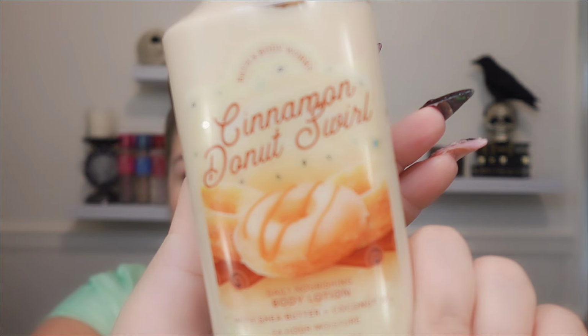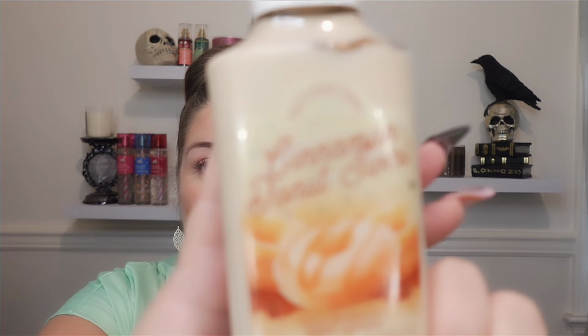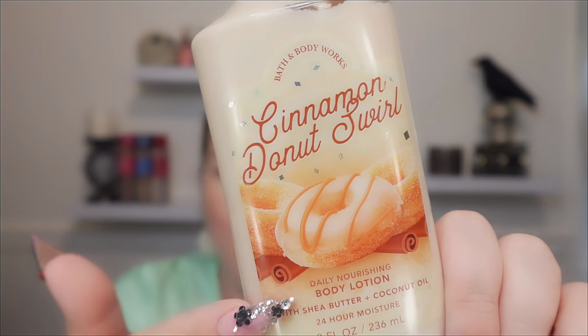Yeah, I have one last comparison, y'all, because I really was wondering. Remember that Fun Fair collection? Yeah, remember that one? Where we had the weird pieces and parts of different scents, but none of them had a complete scent. Well, Cinnamon Donut Swirl was released, but we never got a fragrance spray for it. We just had the shower gel and the lotion. This is sweet cinnamon, brown sugar, and fluffy dough. Oh, you don't say.